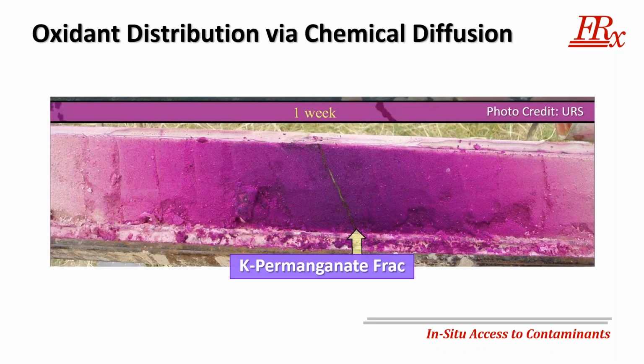On to distribution, visually it's best illustrated with potassium permanganate, which you see here in this photograph. There's a potassium permanganate fracture there in the center of the CPT core, and you can see very clearly that vertically, which is to the left, upward, and to the right, downward, you get penetrative, diffusive transport of aqueous permanganate from that potassium permanganate filled fracture. So this is fine-grained alluvium.